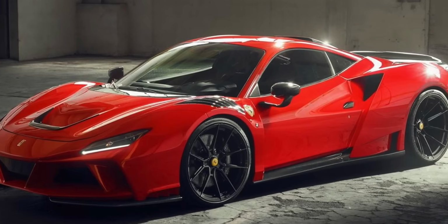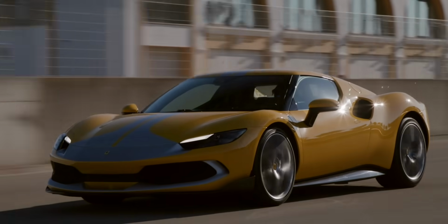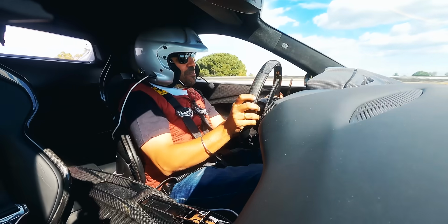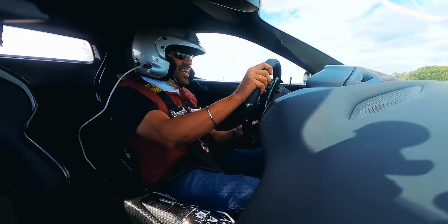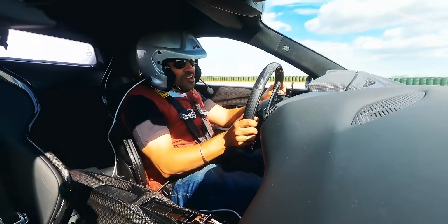Compared to the F8 Tributo, the 200 to 0 braking distance is reduced by 8.8% and the repeat braking efficiency from 200 km/h is improved by 24%. And they spoke about agility. That's what the 296 GTB is all about. It's like an overgrown go-kart.